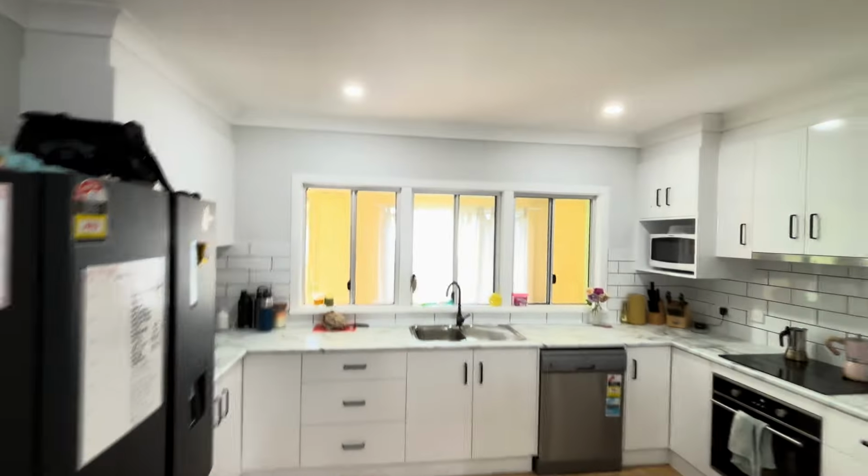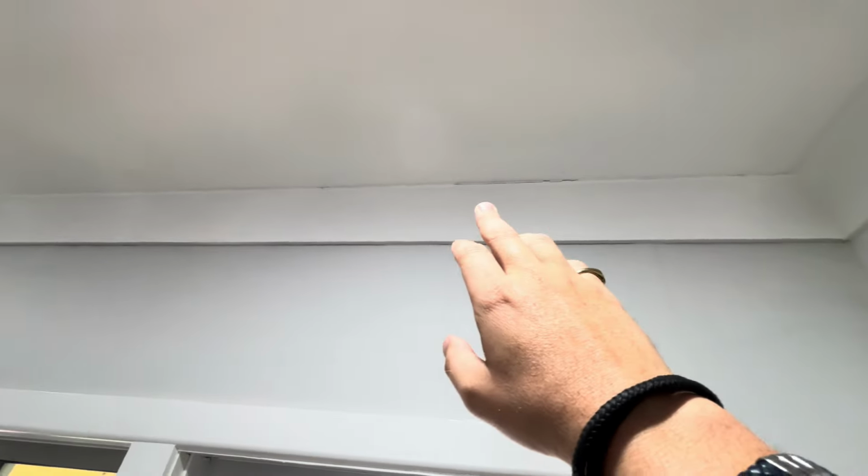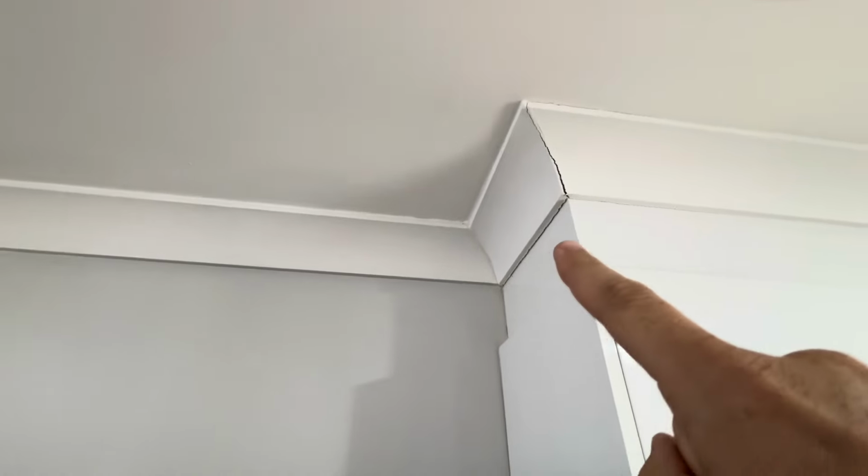A couple of little minor things, I'll point them out to you just so we're really clear and transparent. You can see a little bit of cracking just come up here on the corners, a little bit on the wall sheet here. It shows you there, same thing, it's a little bit of a hairline crack somewhere in the corners, but it's pretty honest, this place. That's probably the worst of it there, just coming off the bulkhead. Just a little bit of separation there.